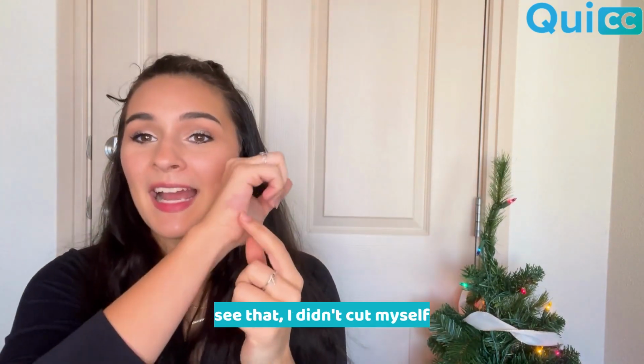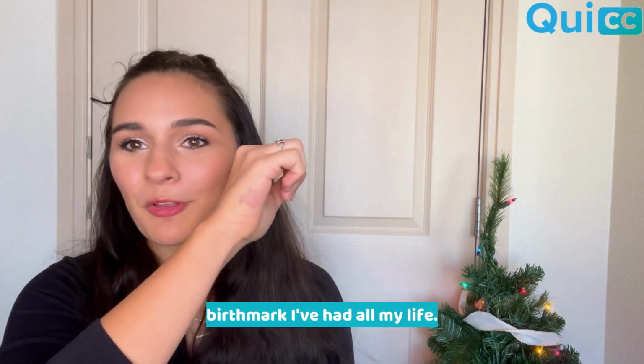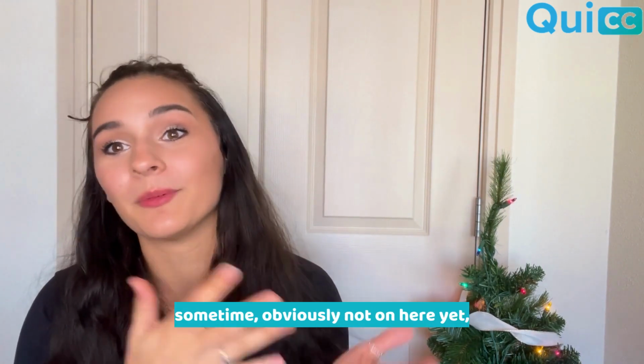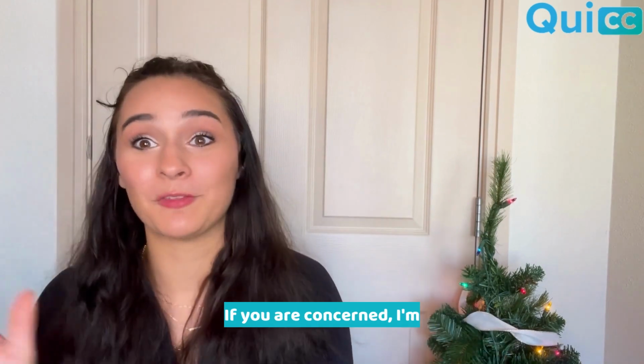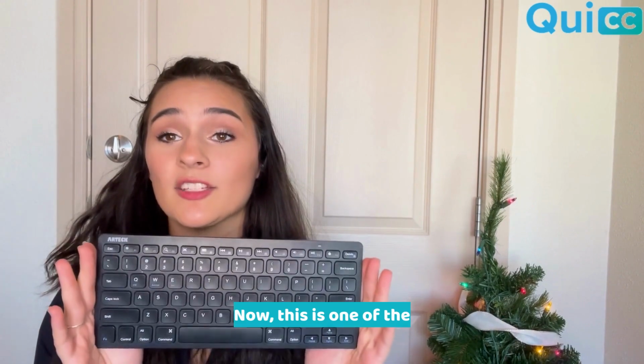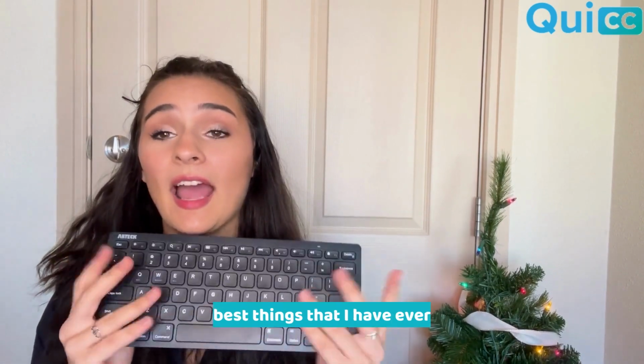If you can see that, I didn't cut myself or burn myself. That's actually a birthmark I've had all my life. I get questions about it sometimes. Obviously not on here yet, but yeah, that's what that is. If y'all are concerned, I'm fine. It's just a birthmark.